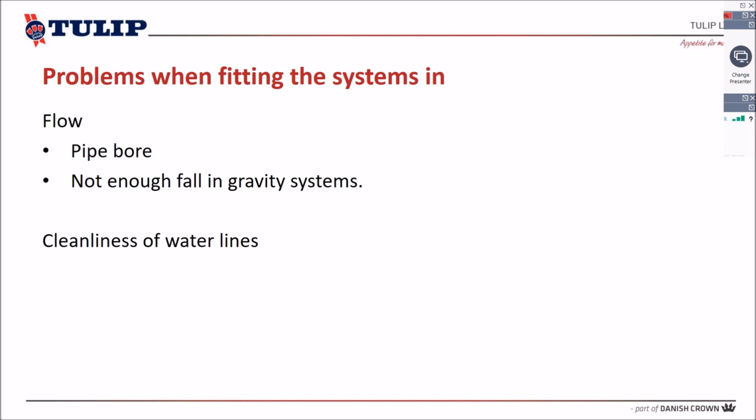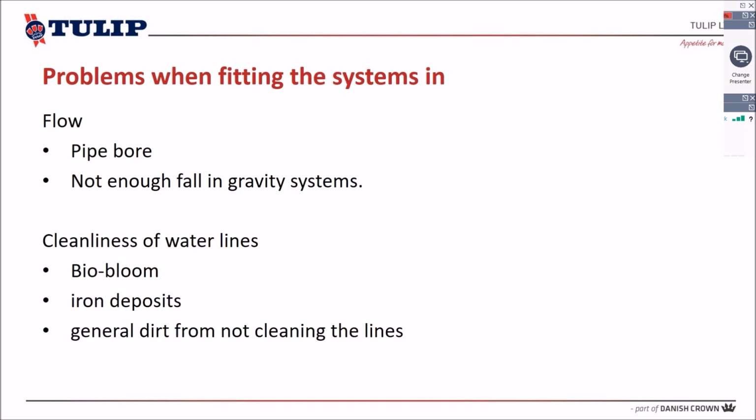Once I started cutting into water lines, the first things that shocked me were biobloom, iron deposits, and general dirt from not cleaning our water lines. When we looked at it, we hadn't really cleaned water lines within the BQP structure well at all for probably 20 odd years. So there was an awful lot of dirt and rubbish that we had to get out of there. Many bores were unfiltered, so we would have massive iron deposits.